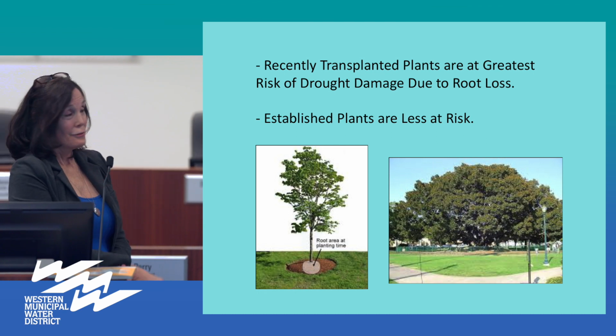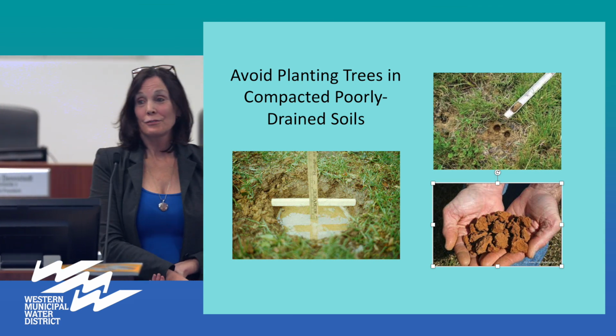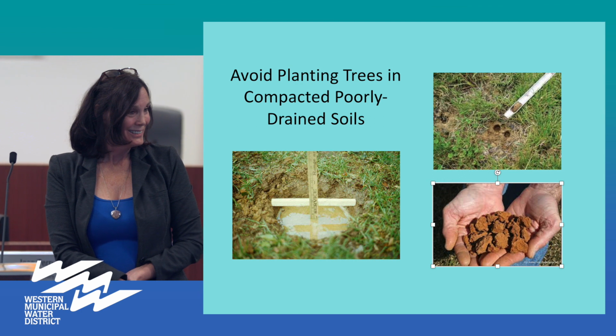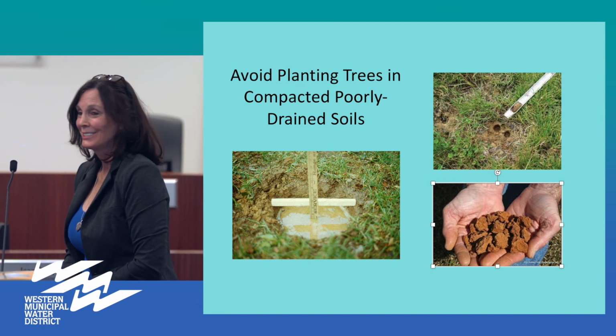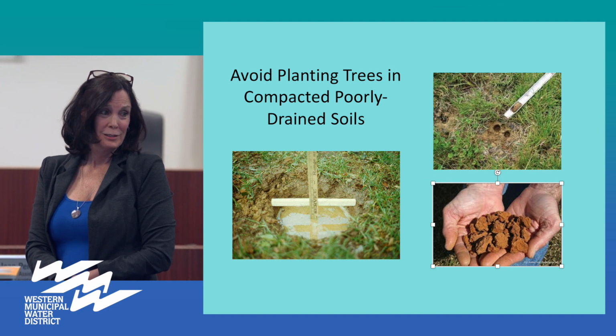The picture on the left is a hole that was destined for a 15-gallon tree. 48 hours later, it still is full of water. Not a great place for that tree.